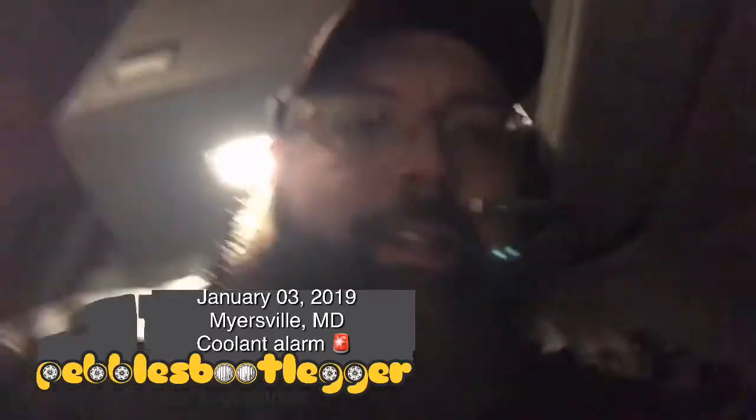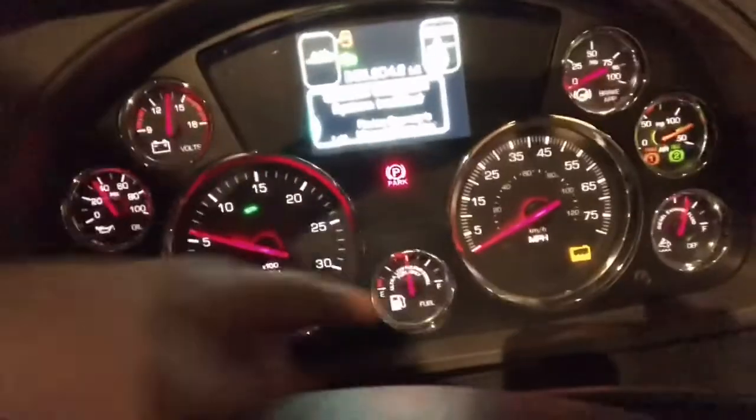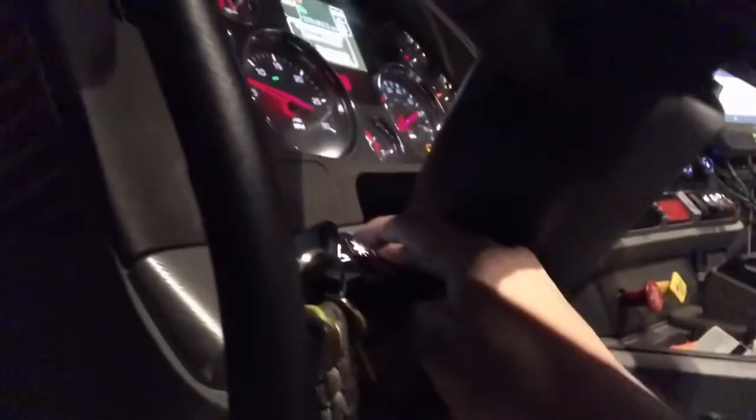It's been an interesting night. I got up this morning with that thing on right there, so I had to take and get my coolant out. Got my little handy dandy flashlight here. I got my coolant here, and I need to put some coolant in there. I'm going to go ahead and turn on the light test while I'm out here, but I got to put coolant in the truck here.